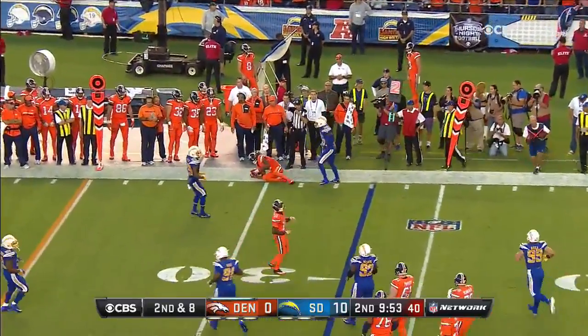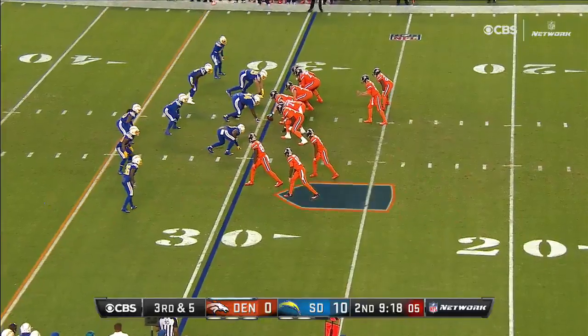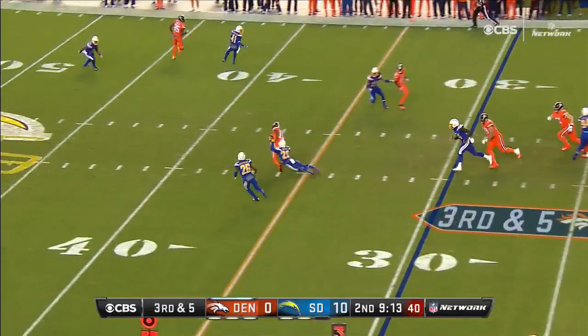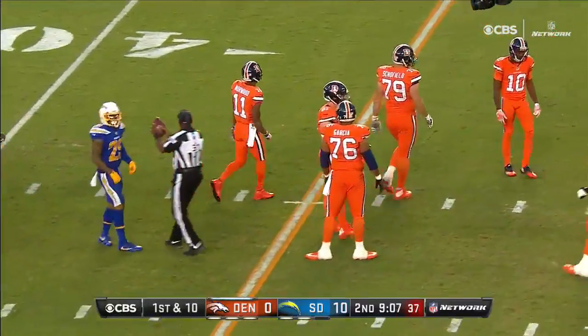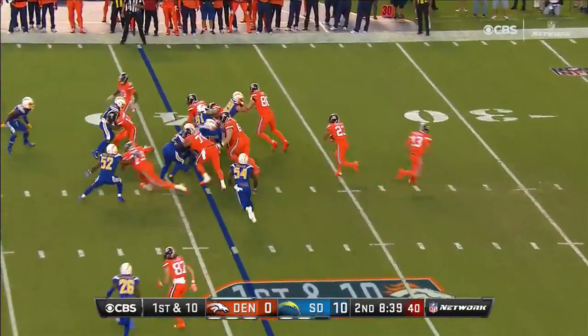Simeon with that throw across the field to Norwood for only 3. 3rd down coming up. 2 sacks in college were of Trevor Simeon back in 2013. Here's Simeon on 3rd down. Picks up the 1st, and that's the 3rd time he's thrown it to Jordan Norwood. This time for 9. Devontae Booker is the running back on 1st down.